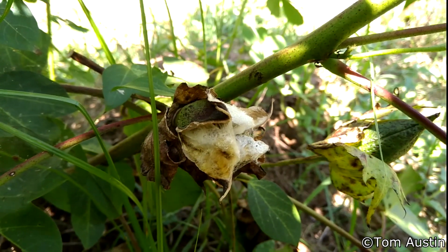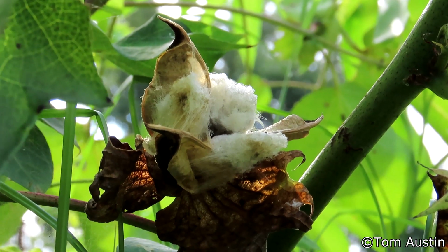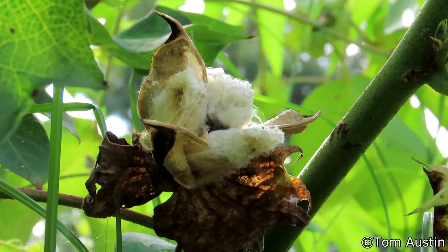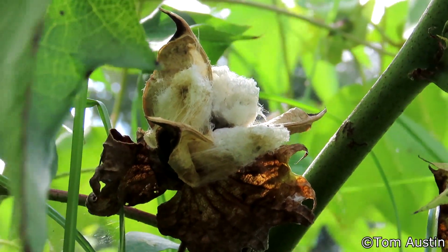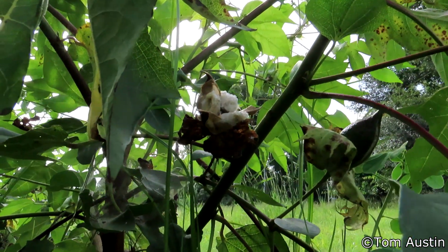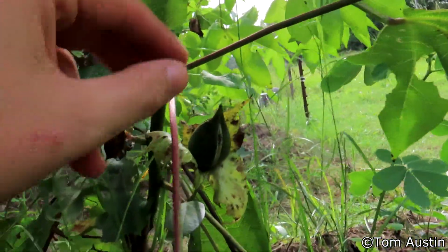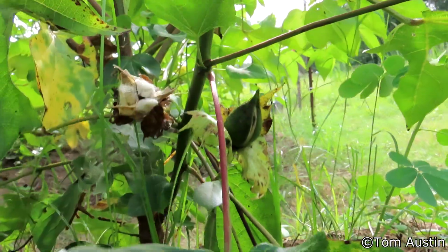We have the fluffy white stuff. Boys and girls, the time has come. The day has arrived. We have our first open bolls of Sea Island cotton. In fact, we have 4 bolls that are open.